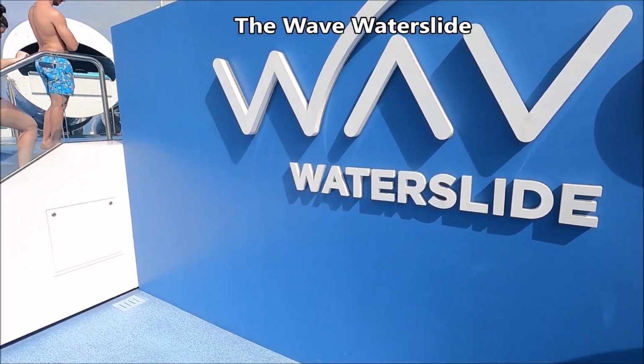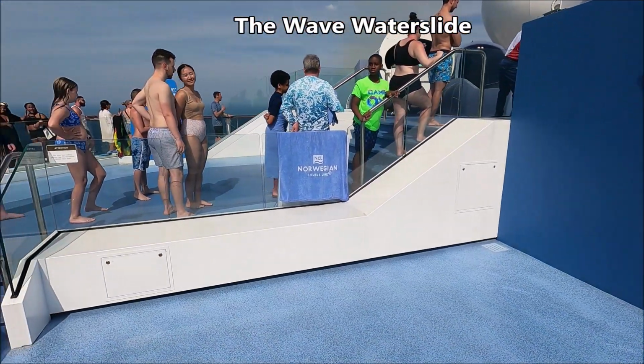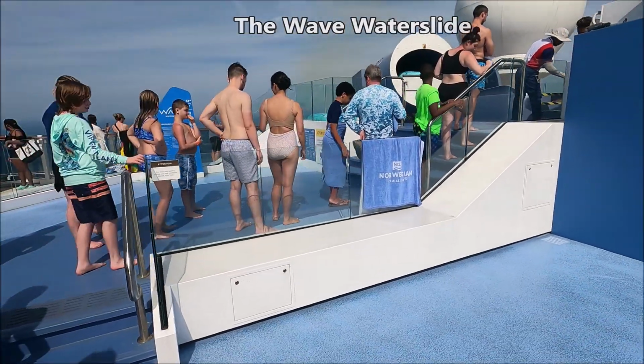So the Wave Waterslide is the water slide here on board the boat, and we're going to be going on it this afternoon.